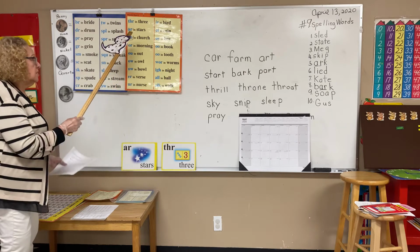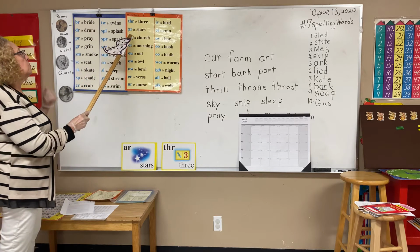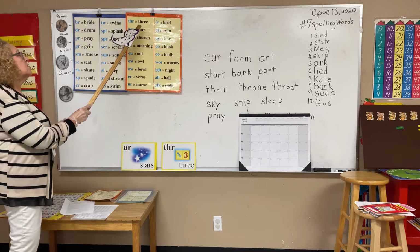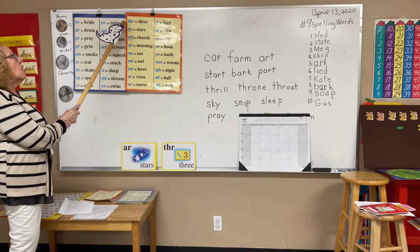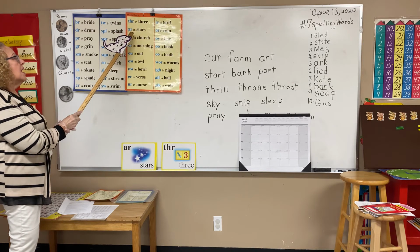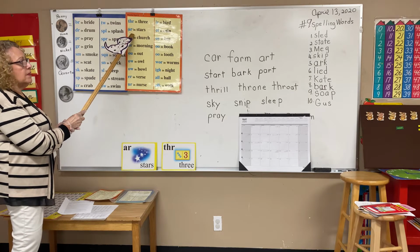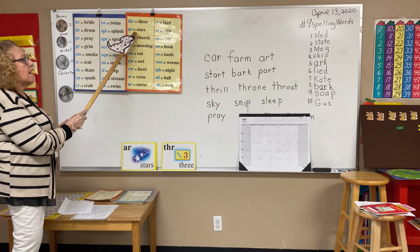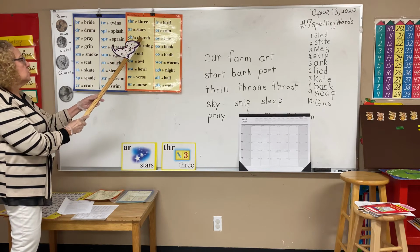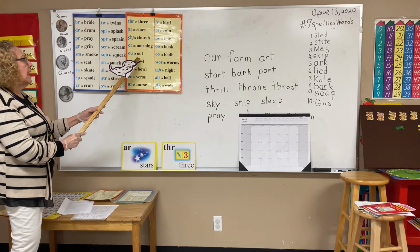Okay, now moving to the new one, which is chart 8. We've not done this at all, so this is new to the children. They may know some of the sounds already because some of them are super advanced. So we're going to start on chart 8 with thr in three, and then ar in stars. This is the one we have on our spelling word list too, ark and bark. Ar in stars, ch in church, or in morning, ow in out.